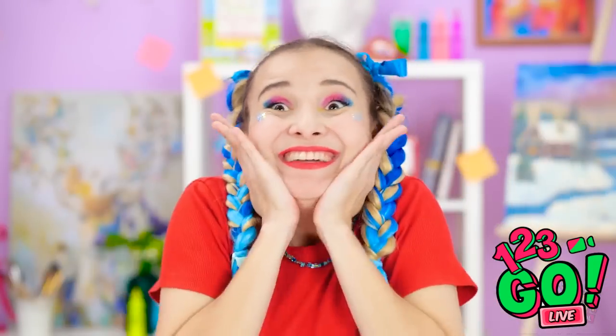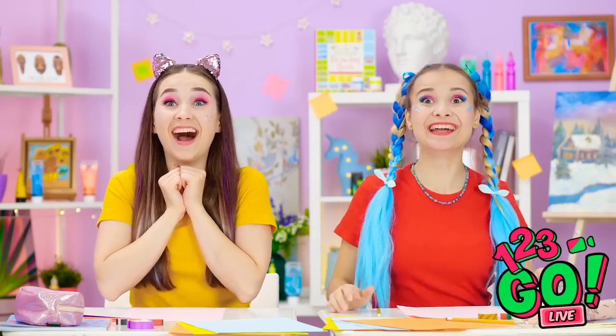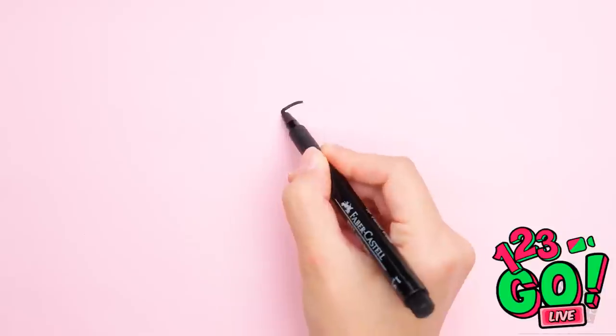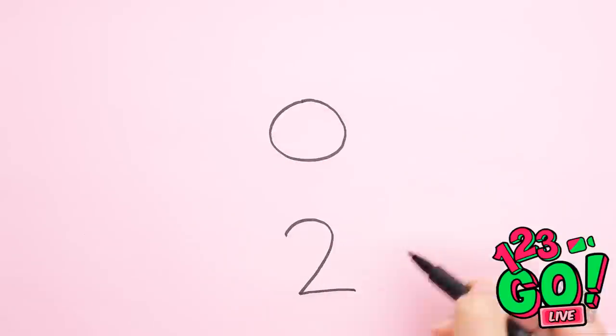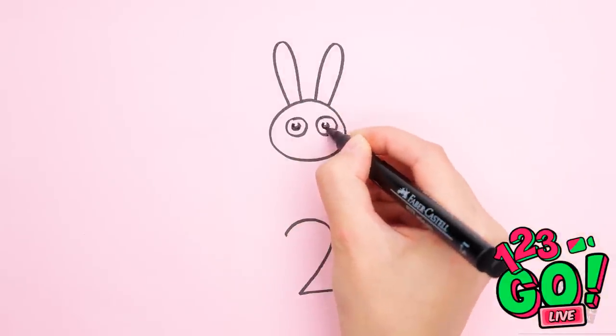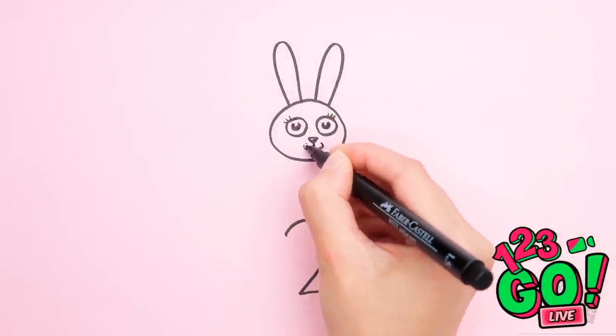Ta-da! A rabbit! Yee! Bunnies are so cute! This is the best challenge! Let's get started! Bunny, bunny, bunny! Gonna draw the best one! I need a circle up here and the number two down here. A line on the right and time to draw the ears. These eyes need pupils and eyelashes. A bunny nose and bunny mouth!